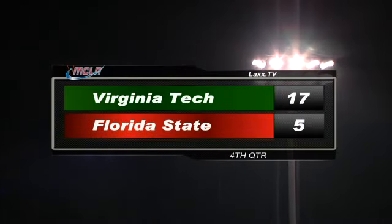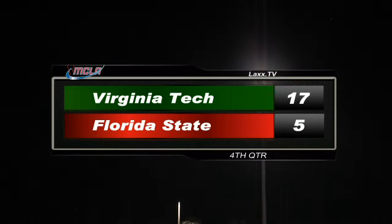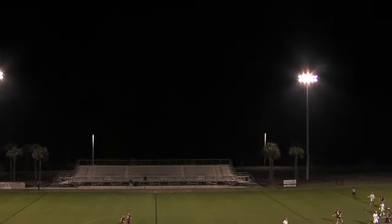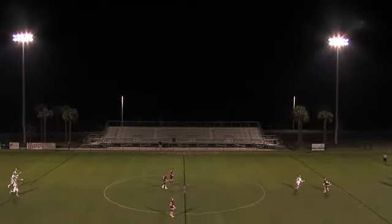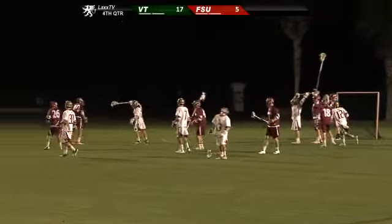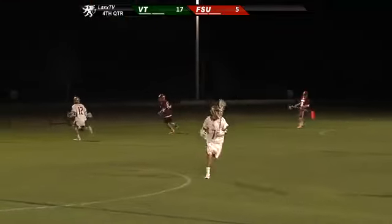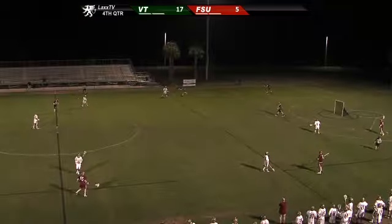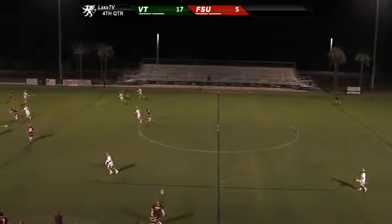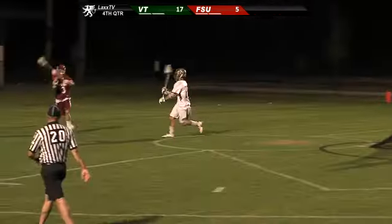Welcome back, ladies and gentlemen, to Ponte Vedra High School in Ponte Vedra, Florida, where Florida State is trailing the visiting Virginia Tech Hokies 17-5 with just a little over 4 minutes left in the 4th period. And Florida State controls the ball, but is called for a warding off, and that will turn the ball over to the Hokies on the wing inside their own defensive area. The Hokie midfielder easily runs the ball across midfield to clear it. And Virginia Tech will start their offense from behind.